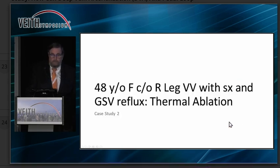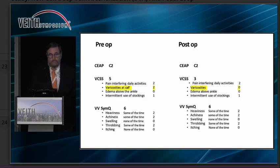Let's look at a different case, a 48-year-old female with right leg varicose vein symptoms of great saphenous reflux, treated with thermal ablation, and you can see a C2 patient, VCSS of 5, and you can see how that was scored. The VCSS post-procedure was 3, and you can see that the varicosities disappeared. Now, when you look at VV-SIMQ, all of the heaviness, achiness, swelling, throbbing, itching didn't change. So did we help that patient? So I think it's a reliable score.